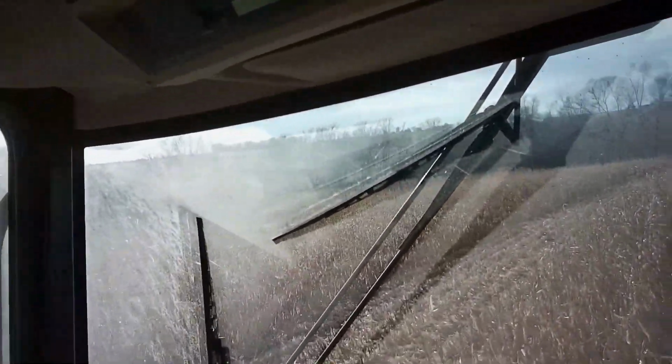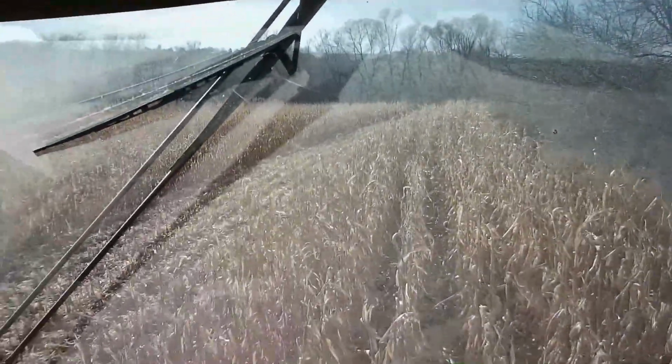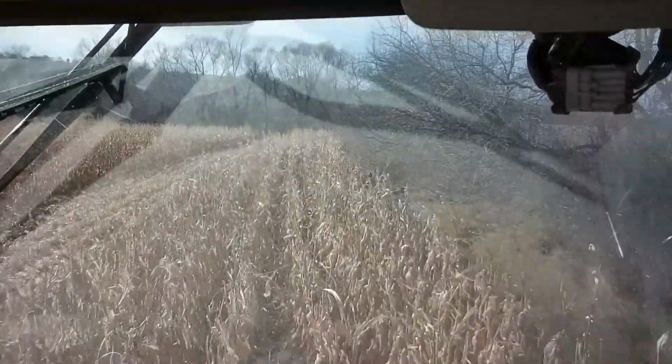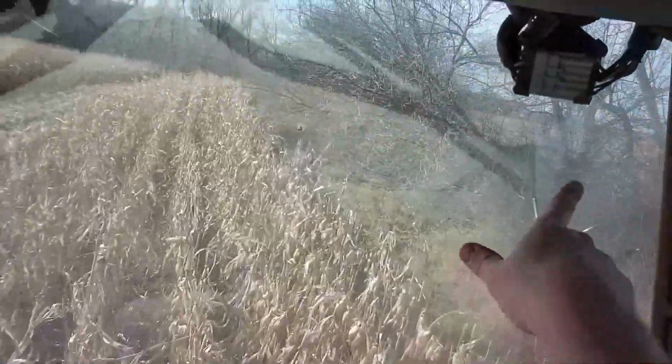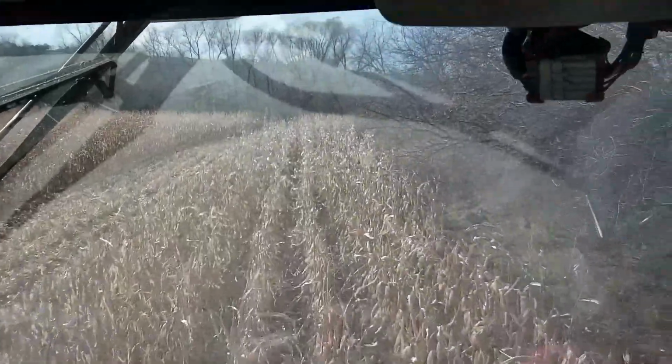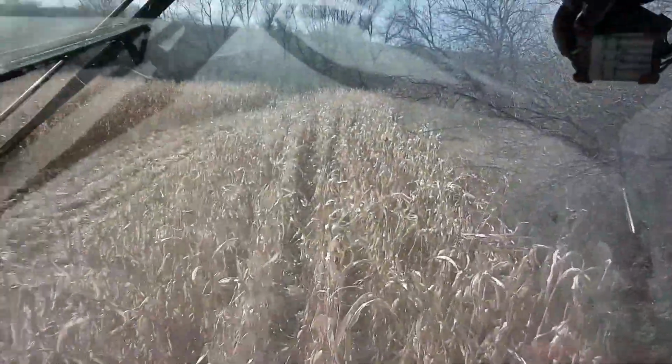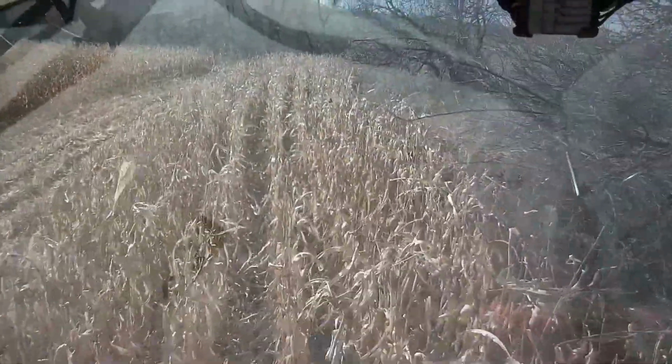Anyways, there's the tractor and grain cart over in the corner. We're having to cart our stuff out the long way out to one of our farms, because there's a low water crossing on this farm and it is not in good shape.